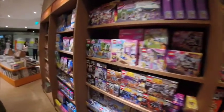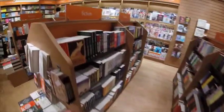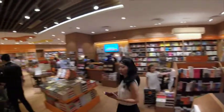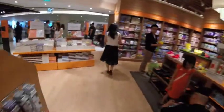This is the Times bookshop at Marina Square. So just bring you through some of these contemporary books and all that. Yeah. Once again, look at the decor here. It's nice and bright. Big aisles, easy to walk around.